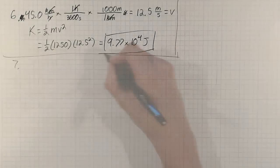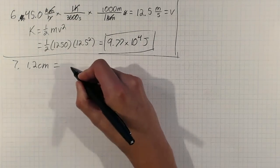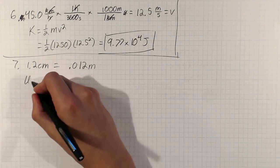The next question is question 7, which says, the force constant of a spring on a child's play toy car is 550 newtons per meter. How much elastic potential energy is stored in the spring if the spring is compressed a distance of 1.2 centimeters? Now, for the first part of this problem, we either have to convert our spring constant into newtons per centimeter or convert the distance into meters, and I'm going to convert the distance into meters. So 1.2 centimeters is equal to 0.012 meters.